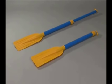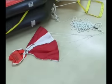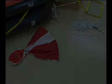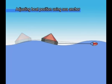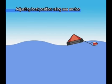Remove the paddles from the accessory bag, stick them out of the 2 openings in the boarding ramps, and row the raft according to instructions provided. Maintain sufficient distance from the ship to avoid being caught in the whirlpool. Only now should the sea anchor be redeployed. As an auxiliary measure, it is possible to move the life raft by dropping the sea anchor into the water and then pulling the life raft towards it.